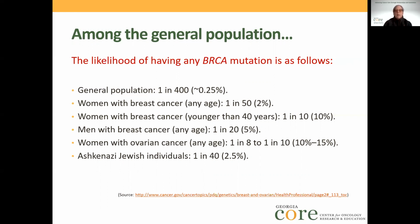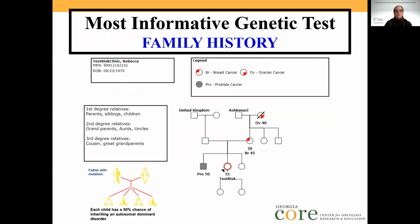Women with ovarian cancer at any age, it's about a 10 to 15% likelihood. And people of Ashkenazi Jewish ancestry have about a 1 in 40 likelihood to have a BRCA mutation. So one of the most informative genetic tests, if you will, that we have is family history. And it's easy and cheap to find out.